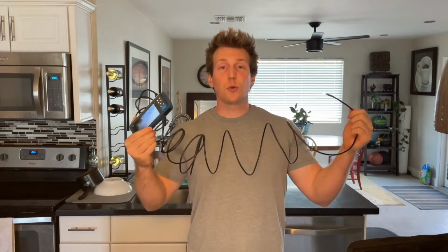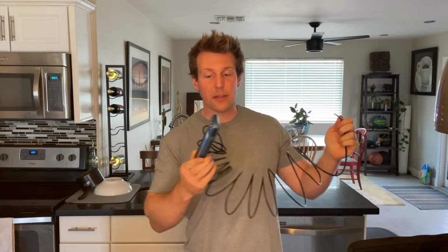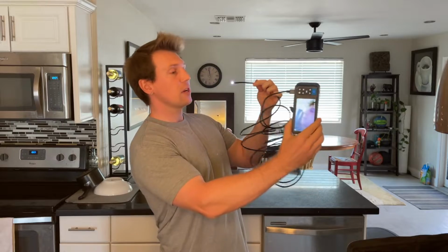Now here's a really cool tool that you guys might appreciate. It's called an endoscope, and it's not designed for the human body, but it is designed to see inside walls, up into your attic, behind sinks, into drains. If you have a pipe on the roof that you can't see into, it actually comes with a 20-foot snake with a camera on the end, which I think is pretty cool.